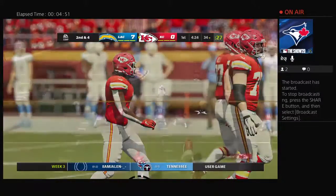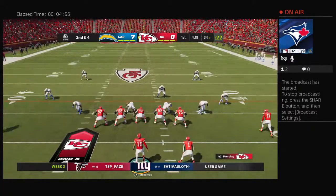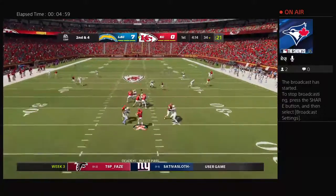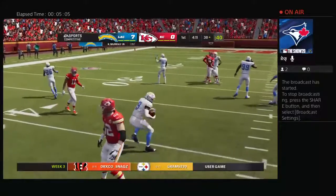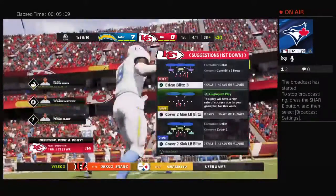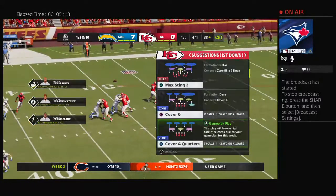The numbers on the ground for McKinnon last week: 16 carries, 112 yards, and a touchdown. On second down and 4, Mahomes rifles one that's intercepted. Picked by Kenneth Murray, and this one will be returned to right around the 38-yard line. Well, not a good omen there. His first throw of the afternoon, intercepted.